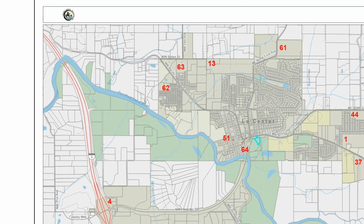We should probably take the rest of this offline. We've got to be sure we don't let that happen here in the center. Well, you're welcome to make comment at the meeting.